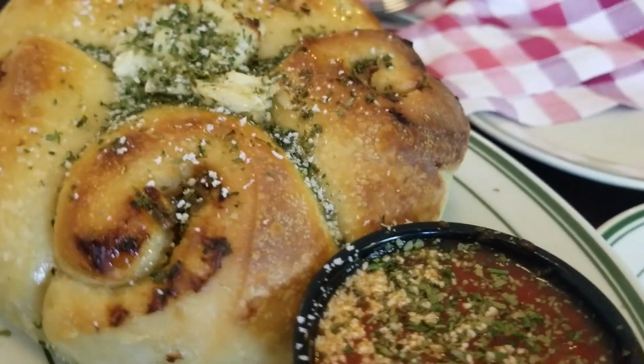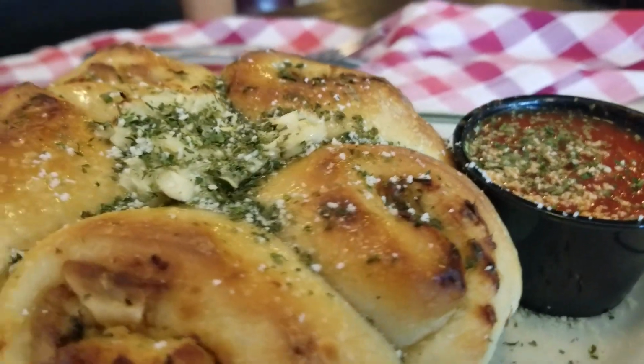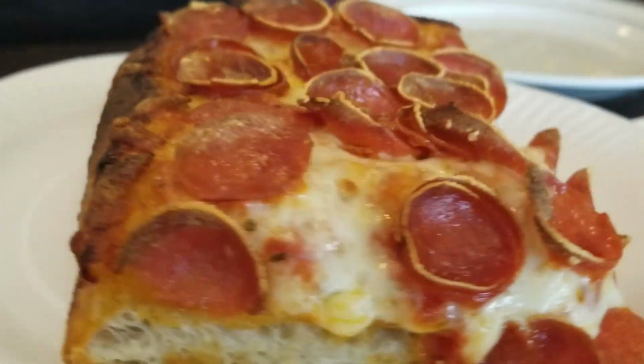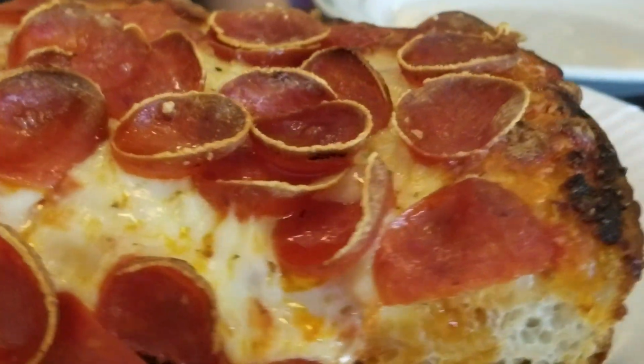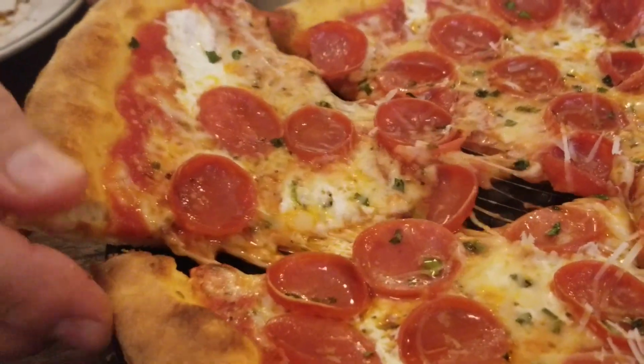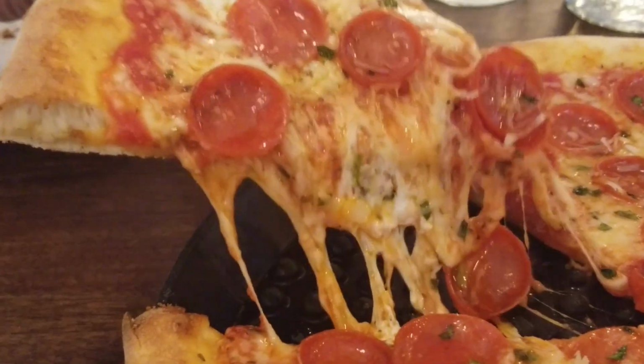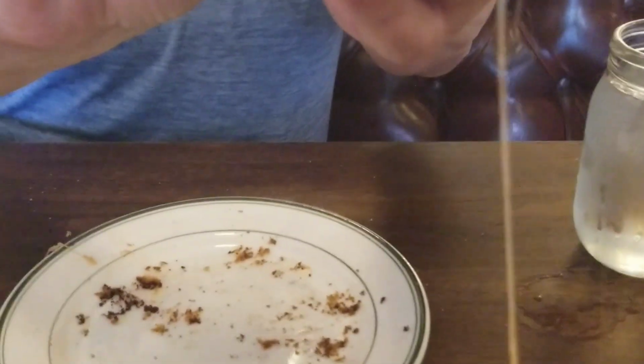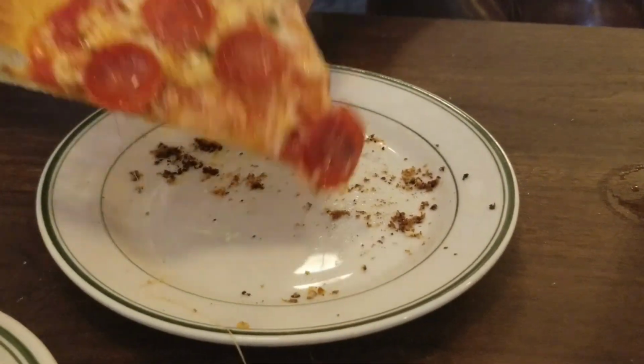When I come here again, I'll be ordering the standout dishes: garlic knots, fried ravioli, a slice of Sicilian pizza, and a whole New York pie with cheese and pepperoni. I'd also tell them to withhold the oregano they sprinkle on top. They also give you honey to put on your pizza, but in my personal opinion, it belongs on pizza as much as rutabagas and kumquats.